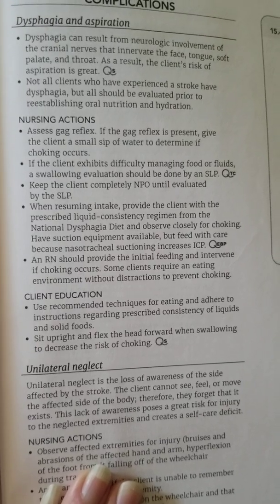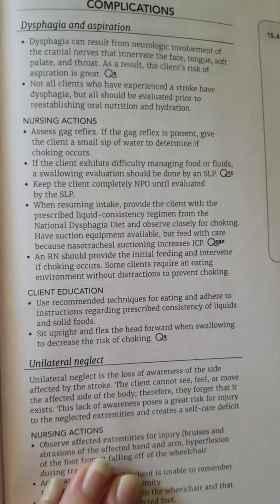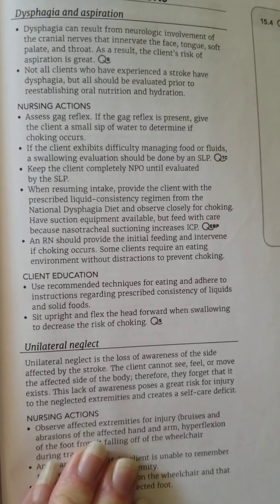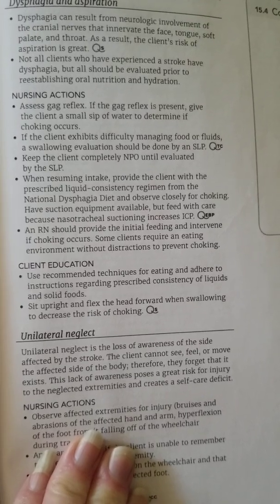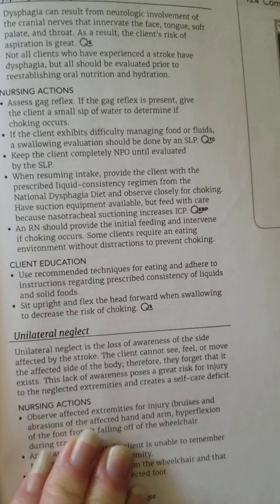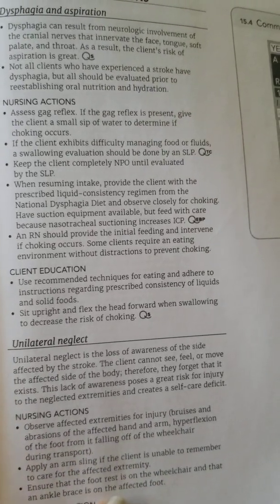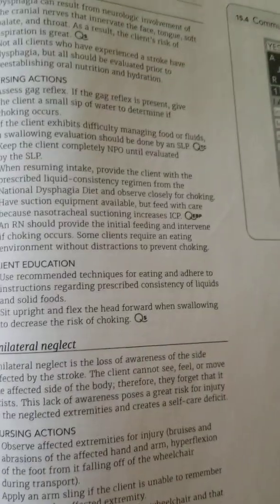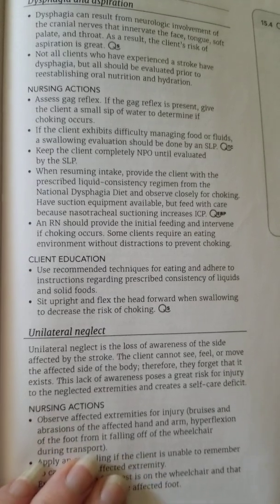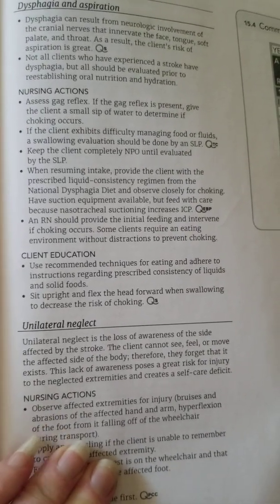If the gag reflex is present, give the client a small sip of water to determine if choking occurs. If the client exhibits difficulty managing food or fluids, a swallowing evaluation should be done by a speech pathologist or speech language therapist or speech language pathologist. Keep the client completely NPO until evaluated by the SLP, speech language pathologist.